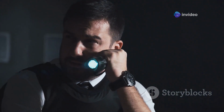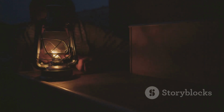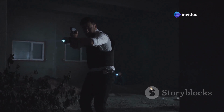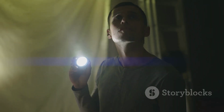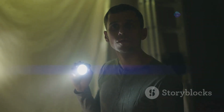Next up, we have the absolute essentials for navigating a dark house: flashlights and lanterns. Honestly, you can never have too many of these scattered around. I like to keep one in every room, that way I'm never caught off guard. And don't forget about those hallways and stairwells. Those can be treacherous in the dark. A good, sturdy flashlight is a must-have. Look for ones with long battery life and a comfortable grip.